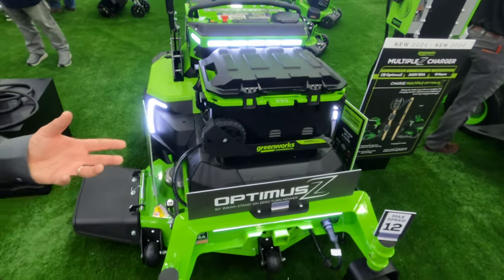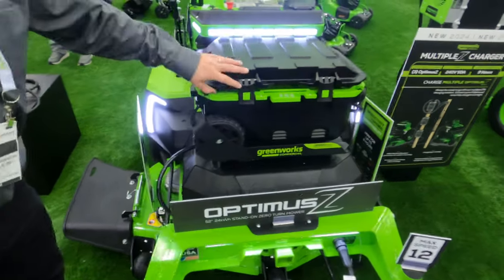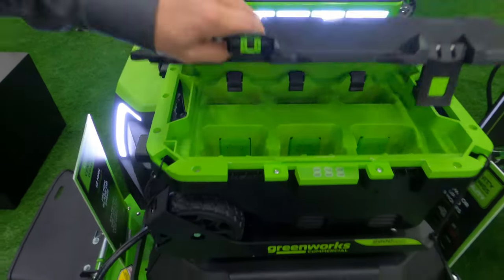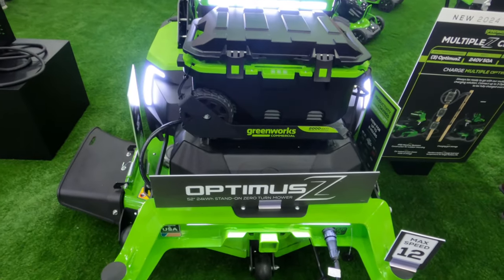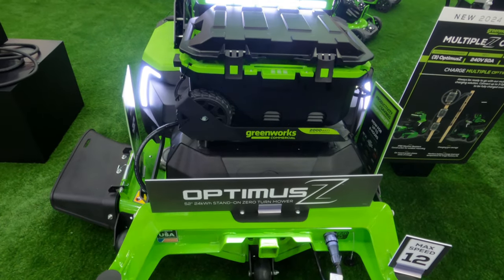If you're a 1 to 2 guy crew that's out there mowing, you may need to charge up your batteries as you mow. So this just allows you to strap the caddy, the same caddy you saw before, to the mower and charge up the handheld batteries as you're using the mower. Kind of like if your cell phone was about to go dead, you still got it on the charger, you still use it at the same time.